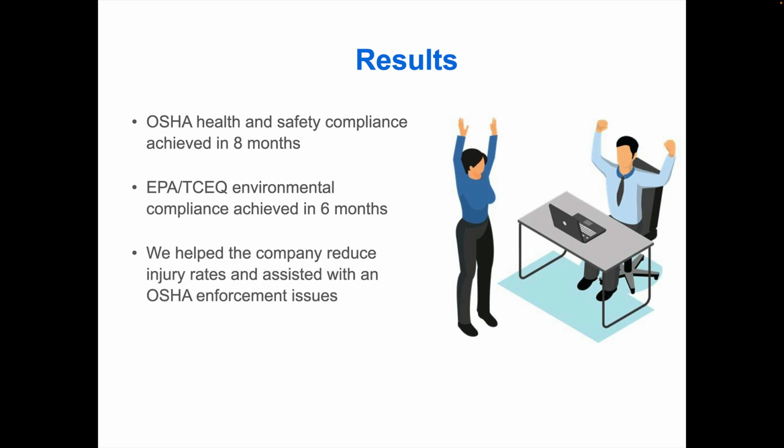We also helped the company reduce some high injury rates that they were experiencing. Also, we assisted with some OSHA enforcement issues that came up. They had an employee complaint. Employee complaints are one of the top triggers of OSHA inspections. We helped them through that process from start to finish at no additional cost, with no fines or penalties.